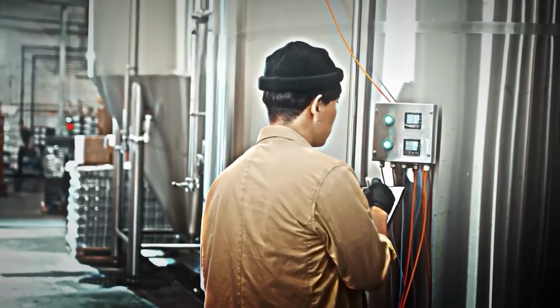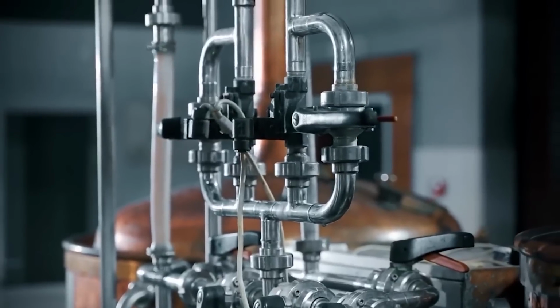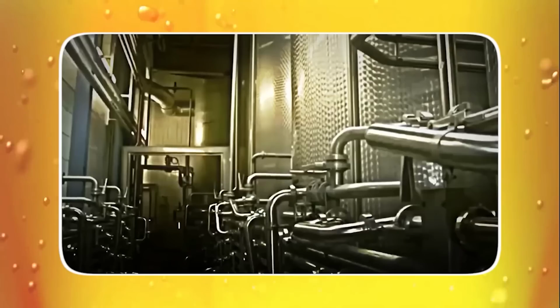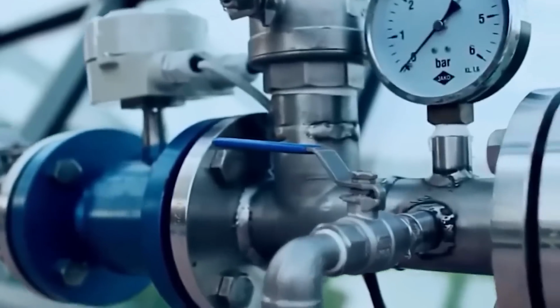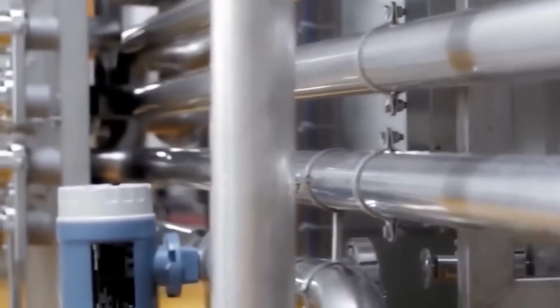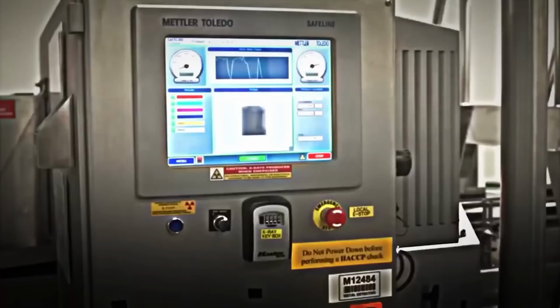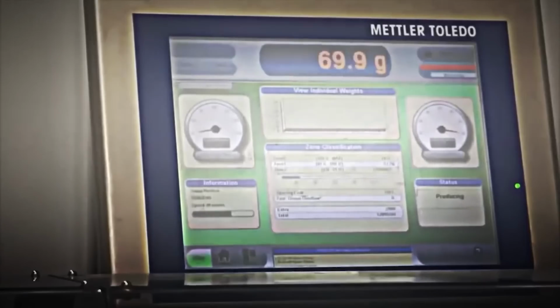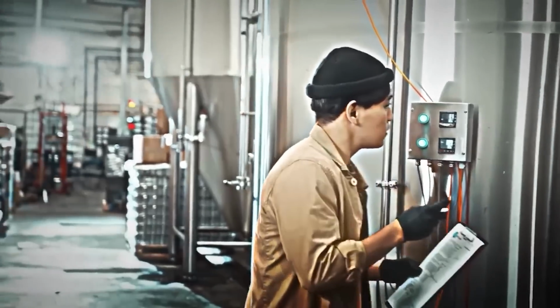After complete mixing and carbonation, the liquid travels through a flash pasteurization system, a crucial safety step that many consumers never consider. This technology heats the liquid to a precise temperature for just milliseconds, long enough to eliminate any potential microorganisms, but brief enough to preserve the drink's carefully balanced flavor profile. Thermal sensors monitor this process within 0.1 degree precision to ensure product safety without compromising taste.